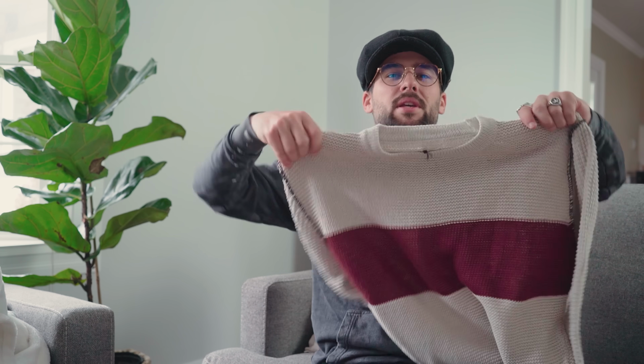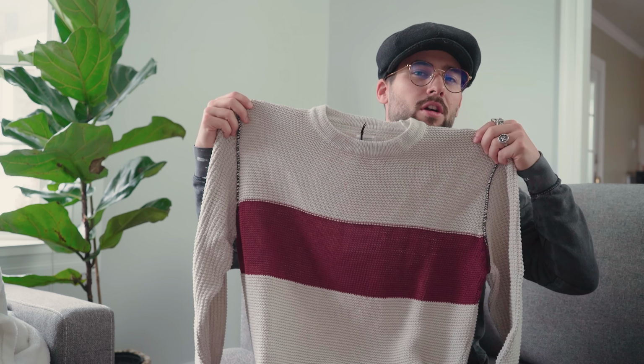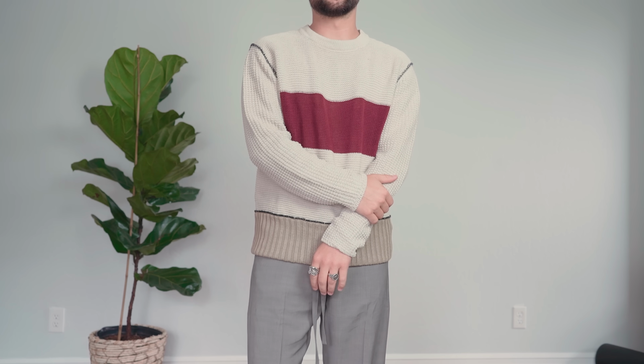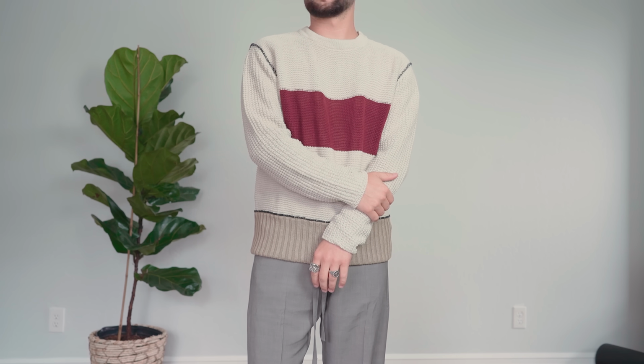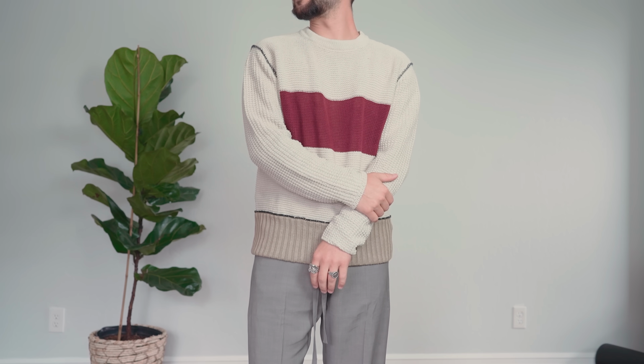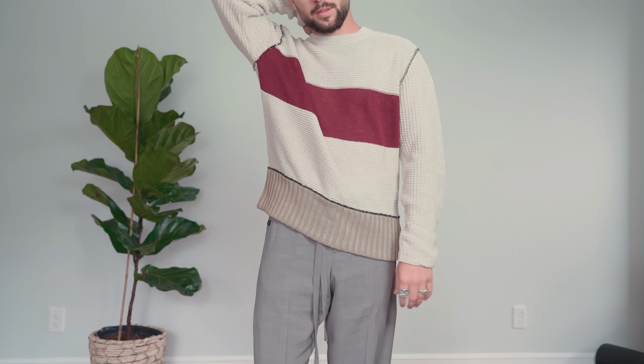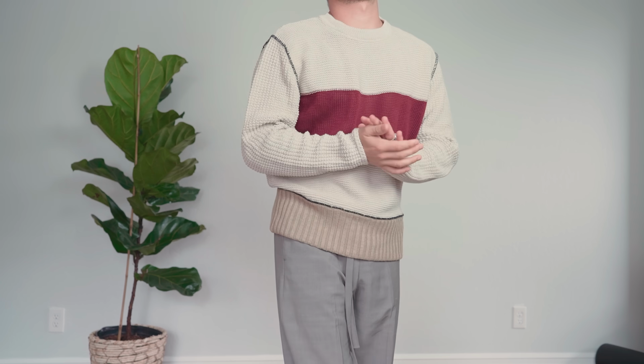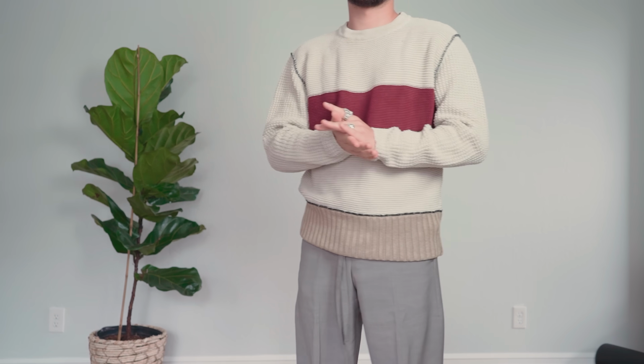But the first sweater that I got is this amazing piece from Zara. This is one of the pieces that I had in my video, which if you guys have not seen, I'll post up here for you guys. But this is just a piece from Zara. I loved it. It has kind of a raw, deconstructed look to it with the seams on the outside, but also just that hit of red right there in the middle. I couldn't say no to it.